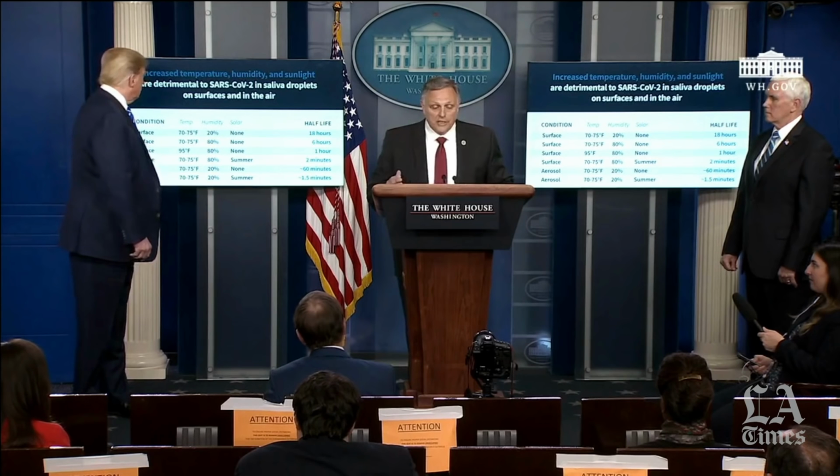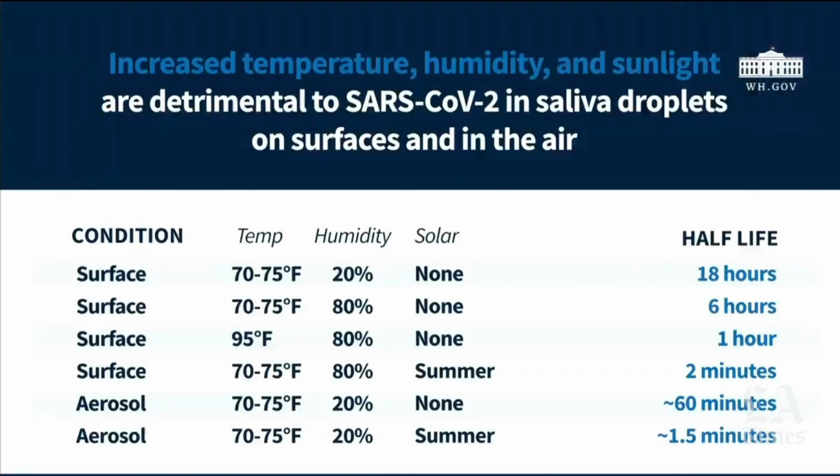And when you look at that chart, look at the aerosol as you breathe it. You put it in a room, 70 to 75 degrees, 20% humidity, low humidity. The half-life is about an hour. But you get outside and it cuts down to a minute and a half. Very significant difference when it gets hit with UV rays.